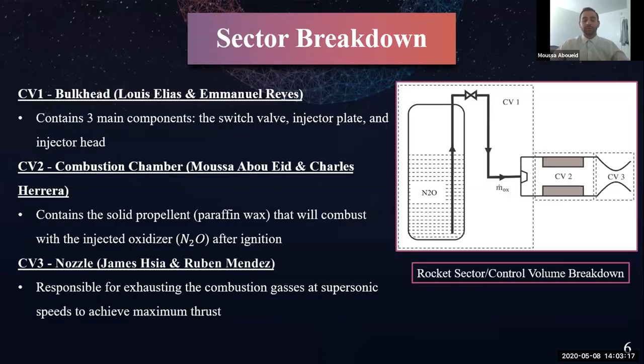The way we chose to break down our team requirements and the sectors that we see fit, and how we can improve ourselves to work better, is we broke it down into three control sectors. The control volume of each sector would determine what is properly taking place and what are the requirements needed to achieve. We have the bulkhead. This contains the switch valve, injector plate, and the injector head.